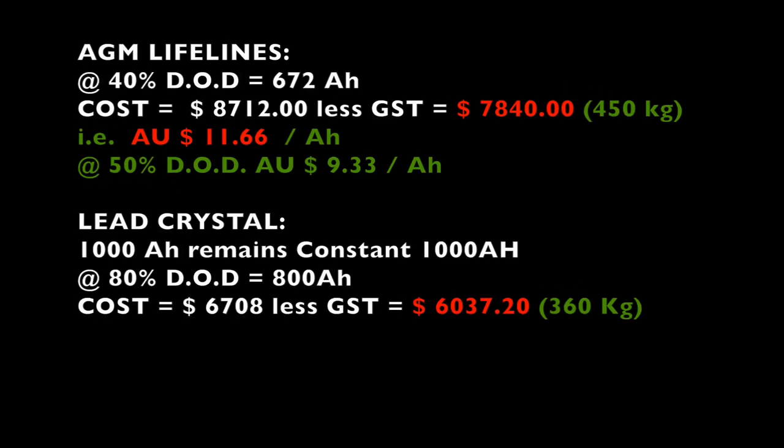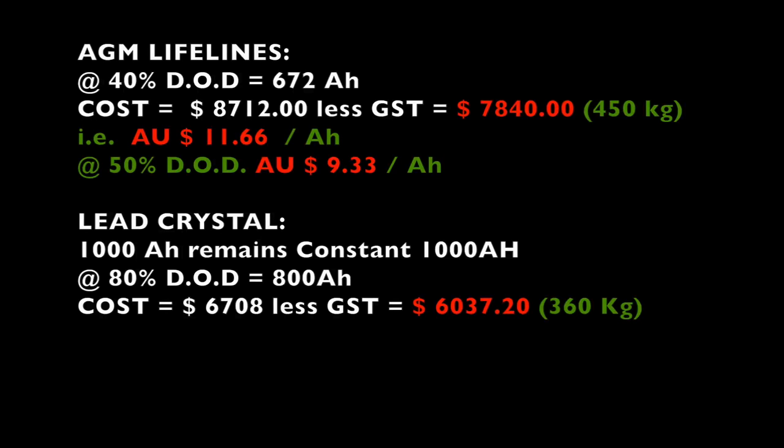So in this scenario, the AGM batteries discharged as recommended to us at 40% depth of discharge work out to a cost of around $11.66 per amp hour through a complete cycle, that is before we need to recharge. Well, at 50% DOD, which some sailors do work on with AGMs, it equates to around $9.33 per amp hour. Now, when we look at the lead crystals, and based on similar principles, they come in at around $7.55 per amp hour. And that's excluding GST.